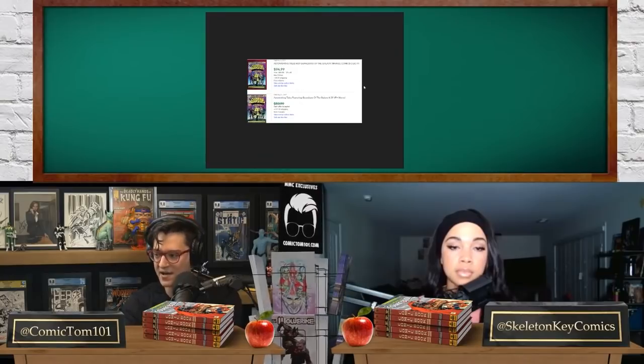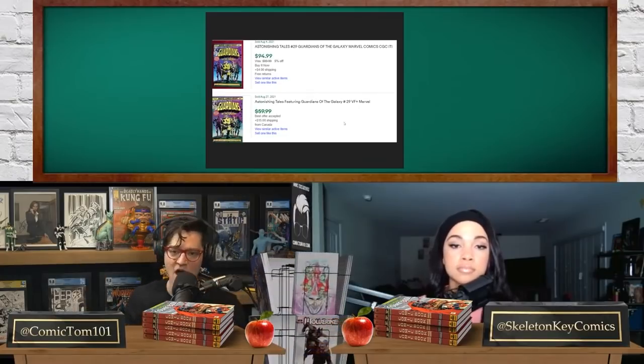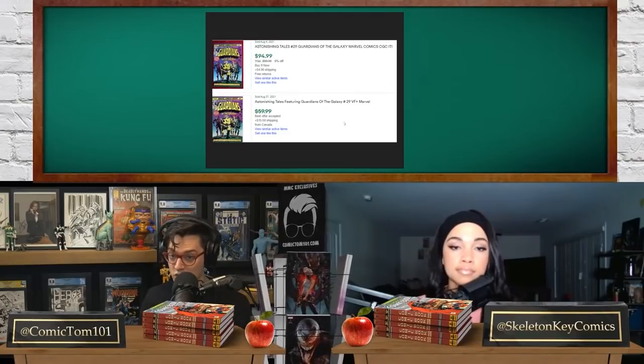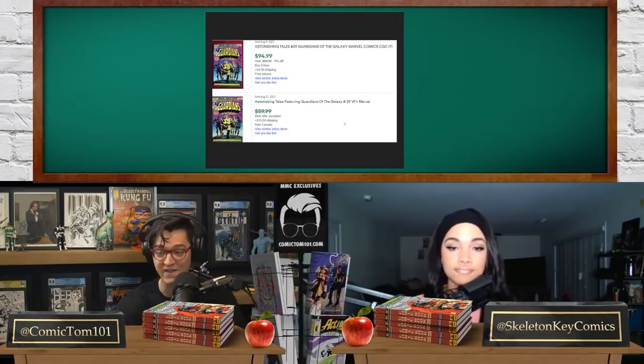And what are we looking at? A $95 sale and an under $60 sale, best offer regardless, considering some of these have sold in the last 3 months for $1. Anything above 10 to 15, even in high grade, is questionable, and this is a VF plus.